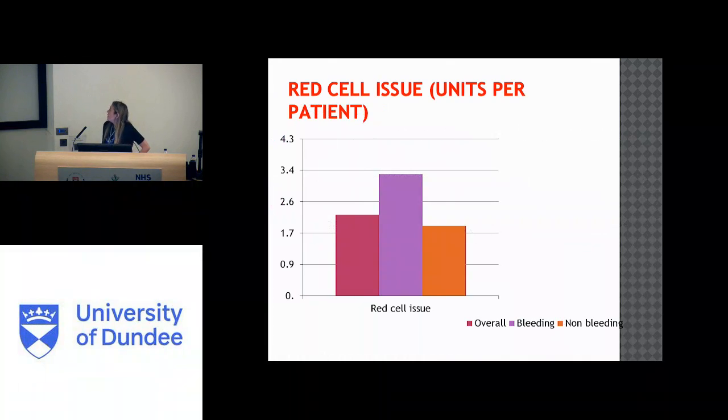So this was a graph of the red cell issue, units per person. Obviously those that were bleeding, unsurprisingly, received more units at 3.3. Overall, about 2.2 average per person, and non-bleeding, actually fairly reasonable, 1.9 units per person.